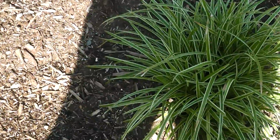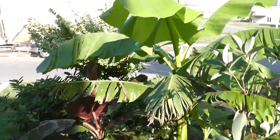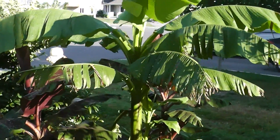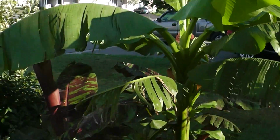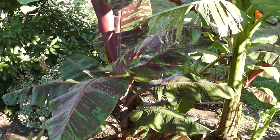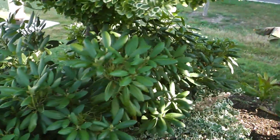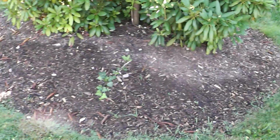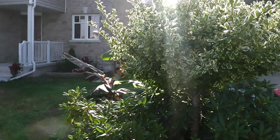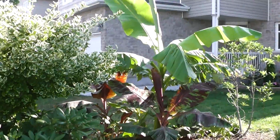Here's some ice grass, I believe it's called. Supposedly semi-evergreen. Had really good luck with this Basjoo. It's got a 5-foot cane on it. Lots of new leaves, and done well with the red bananas here. Some new rhododendrons there. Rhododendrons I've had since 2008. And euonymus tree. That's about it.